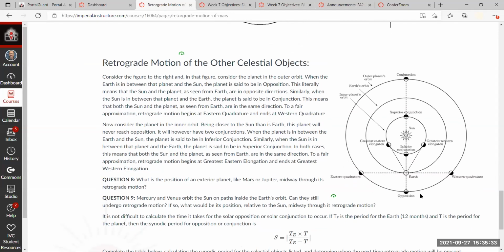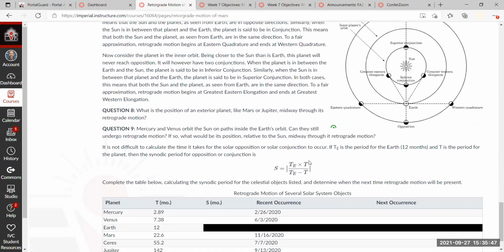Since we have divided the planets into the ones that are outside of the Earth, like Mars and Jupiter and Ceres and all of the other objects, but we have two objects that are inside. So now we go in detail about how to do the calculations. This is the formula that we have to use. TE is always 12. That's the period of the Earth. That's 12. T depends on the planet.